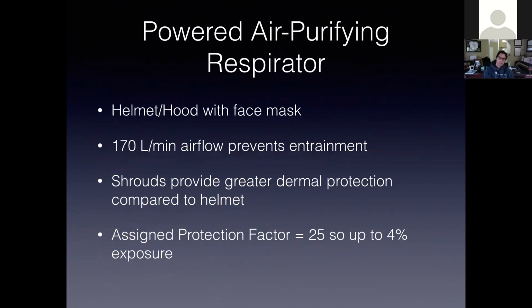At a minimum, it has 170 liters per minute airflow, which prevents the entrainment of air into the mask, right? So you can't suck harder than that, even if you're sneezing. And in this case, it keeps a positive pressure flow around and out of the hood or helmet. It shrouds and therefore can provide greater dermal protection compared to a helmet when you're using a hood.